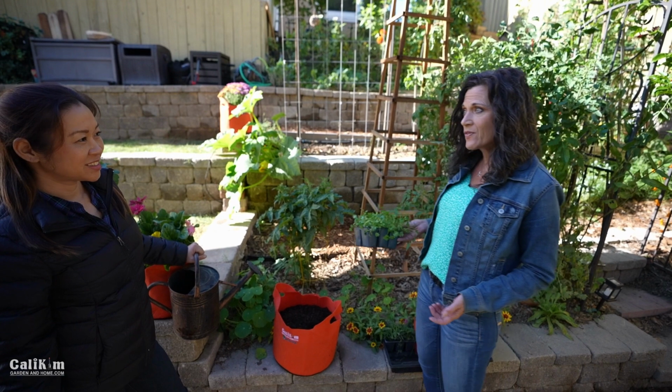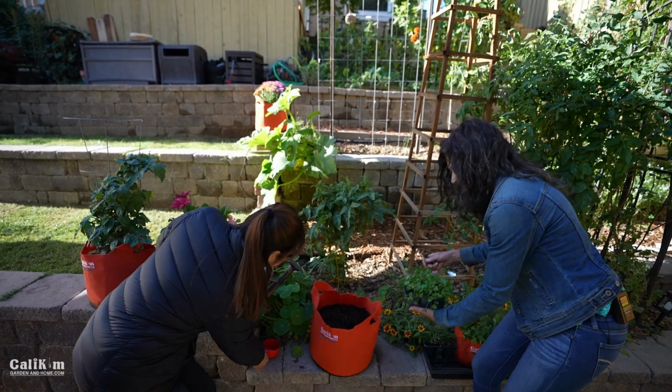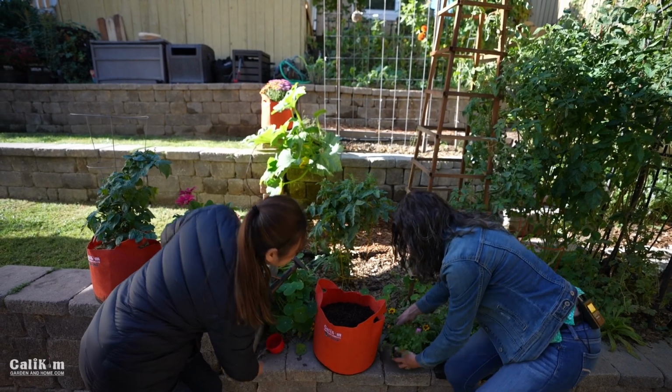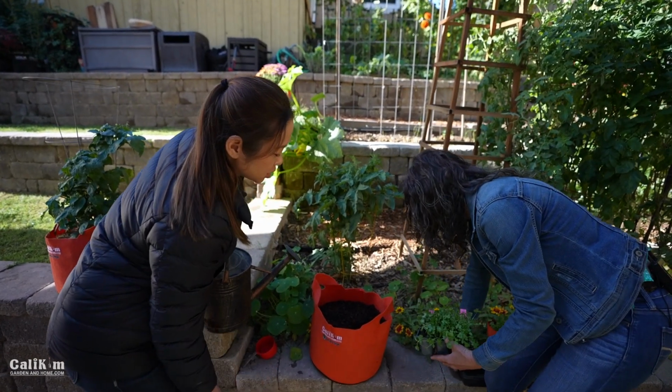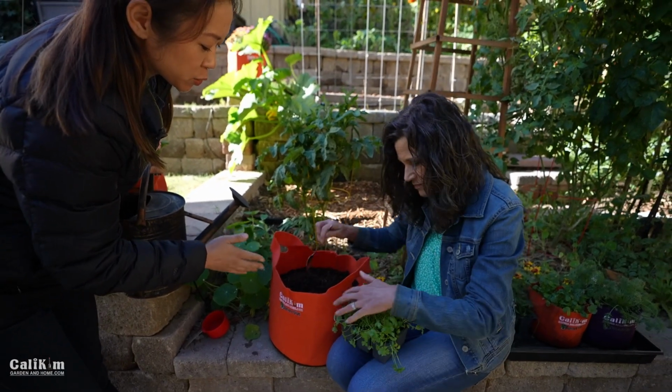So how would I use Vitality when I'm transplanting? Great. So there's 2 ways you can do it. Actually, I'm just gonna pop them in here as we're chatting into my container. So seed them as you would normally, and then afterwards we'll water it.